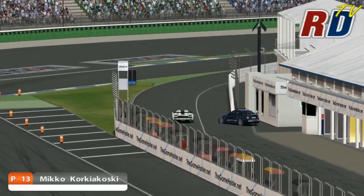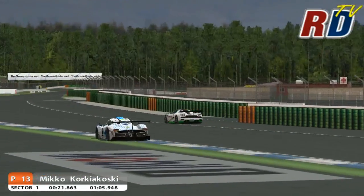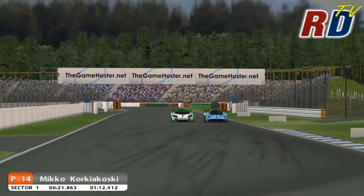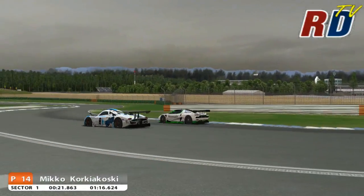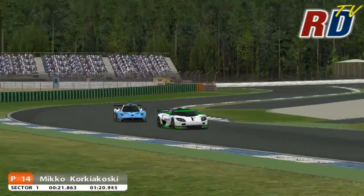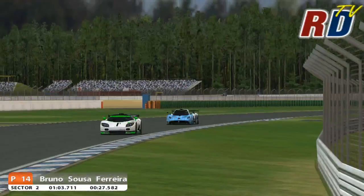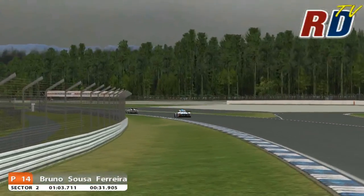On the traffic, I see blue and green lights in the pit exit, and yes, he will exit the pits just after the Water Blue Racing car. No, before, because he has the inside now, and yeah, he managed to. This can be important for him because they will be fighting for position otherwise. He just exited in front of Bruno Sousa Ferreira.